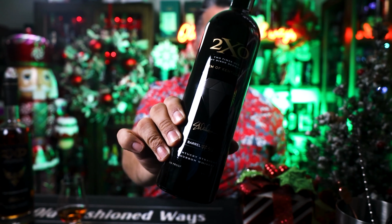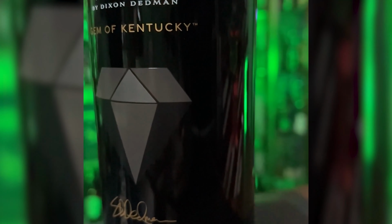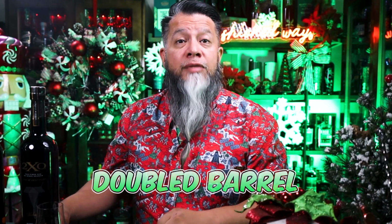The Gem of Kentucky is the newest premier offering from 2XO. It is the only double-barreled, single-barrel Kentucky straight bourbon whiskey on the market. Try saying that 2 times fast. The barrels are exclusively selected by Dixon from his double-barrel stocks that spend an extra year in new charred oak barrels before he bottles them.